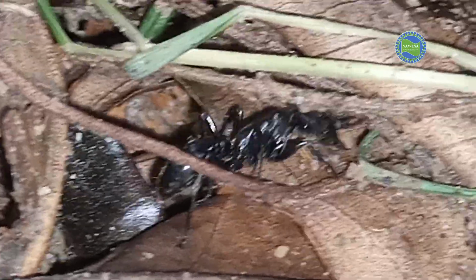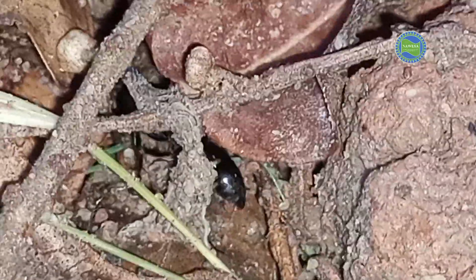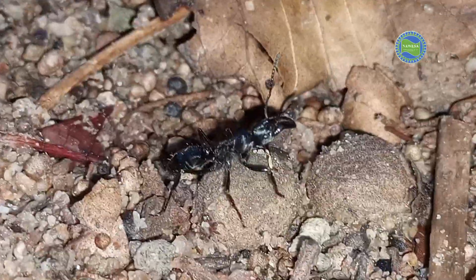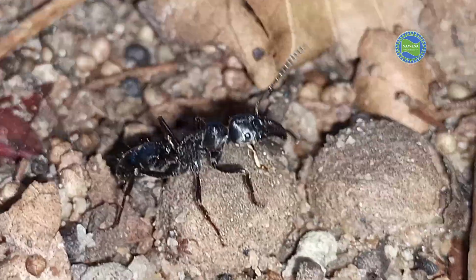The nocturnal lifestyle of giant ants has several advantages. It allows them to avoid competing with other insects for food during the day. It allows them to take advantage of the cooler temperatures at night, which helps them conserve energy. And finally, being nocturnal allows them to avoid predators that are more active during the day.